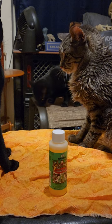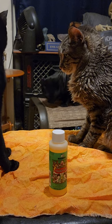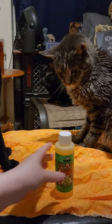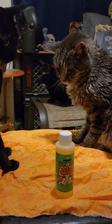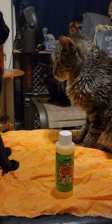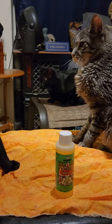Kananga Water is made from ylang ylang. And it also has alcohol. So, please, when using this around fire or candle or flame, know that this is flammable.